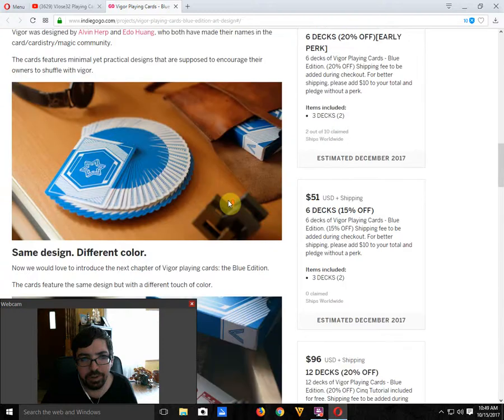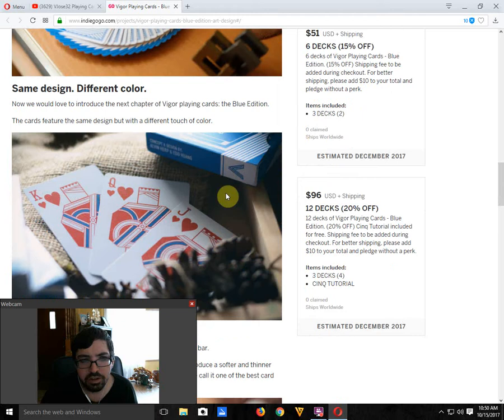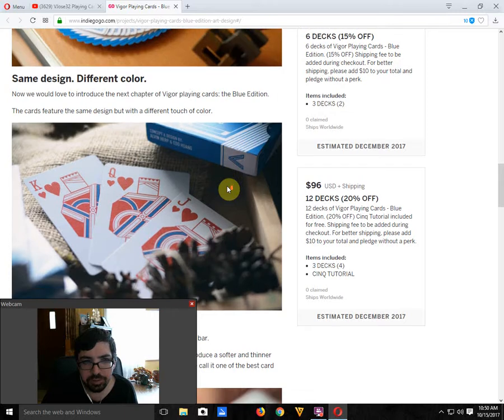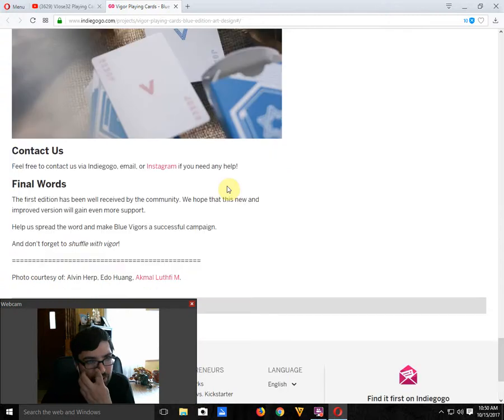That's the back design, obviously. It's very nice, as you can see, for flourishing and cardistry. The faces, they are custom. They're faceless, as you can see. And they're just the same as before, new color, I guess. So yeah, pretty cool, pretty simple. There's your Jokers.